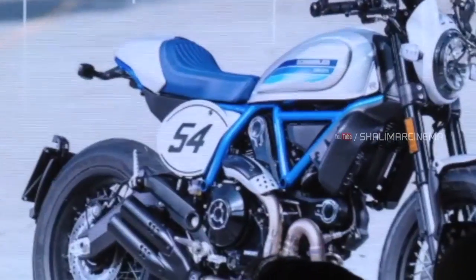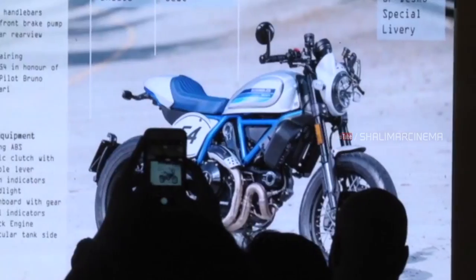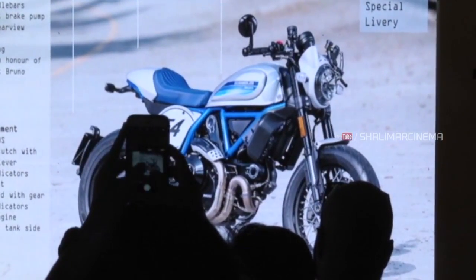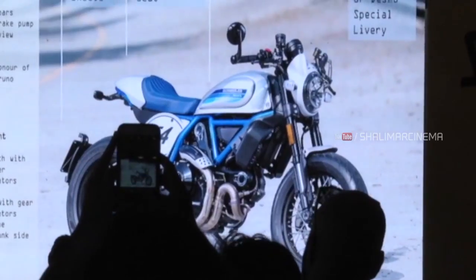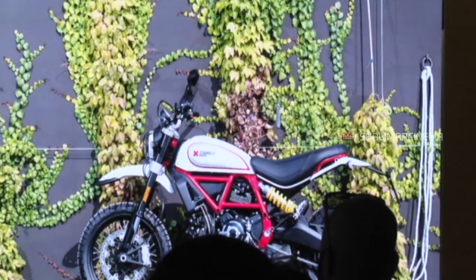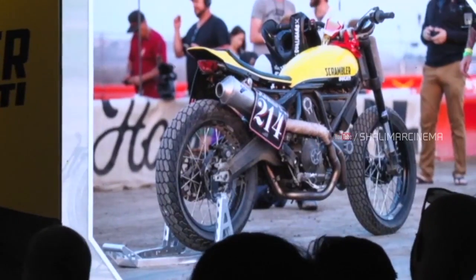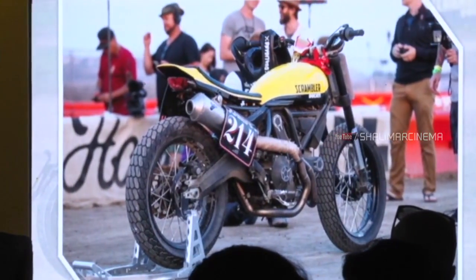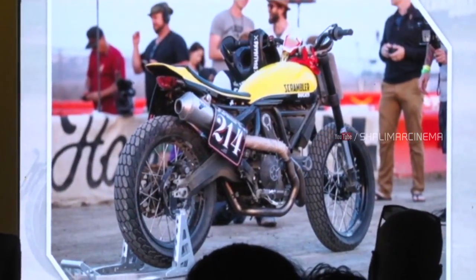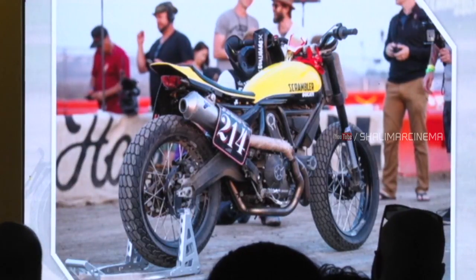Now, if we go into the details of what we have changed, the first thing is spoke wheels. If you remember, on the previous model we had alloy wheels that were gold. In this case, we are using spoke wheels. It's a very fun bike, and I think we can all agree on that. It's a perfect alternative for those who really want to go off-road. They don't want to carry a heavy or big bike like an adventure bike. This is a championship held in California, a flat track race in which one of our pilots, Frankie Garcia, used this bike. So the inspiration of the new Scrambler comes from this model.